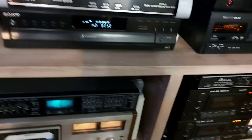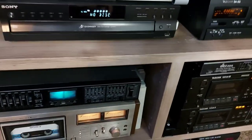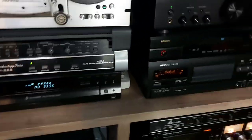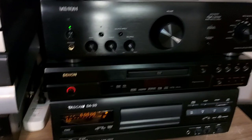I can't remember. I just woke up, by the way, if you haven't noticed. So what do I have here? That's some reel-to-reel cassette tape cases for that. Let me just move my seat over here. This is the same as last year.